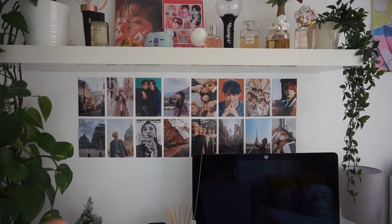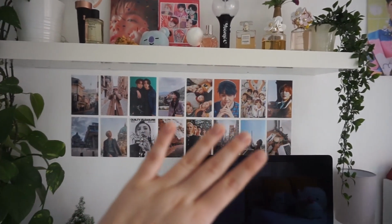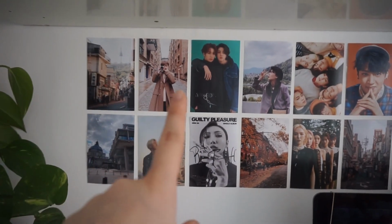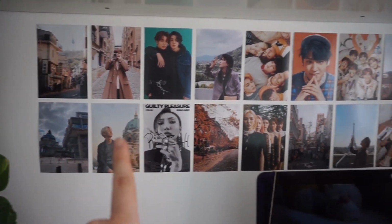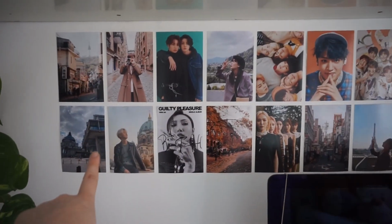I always like the autumn vibe. I feel like all these pictures give off that. Some are of K-pop idols, some are pictures I didn't take, but some are pictures I did take. Actually, there's only one, that one, but I love this.